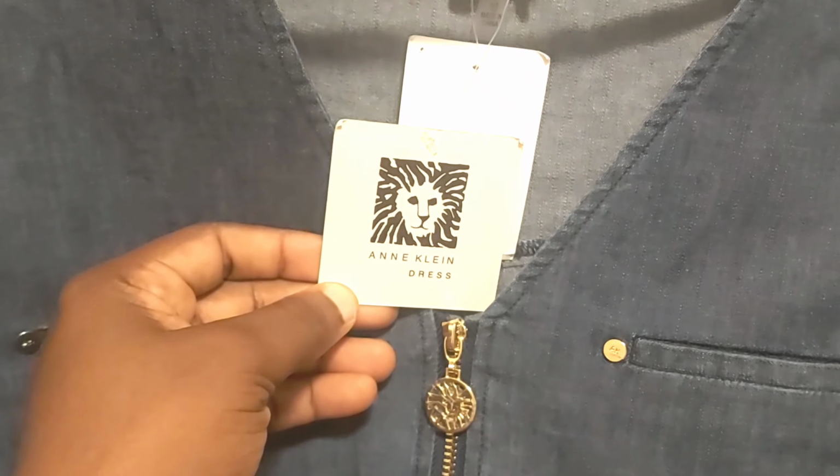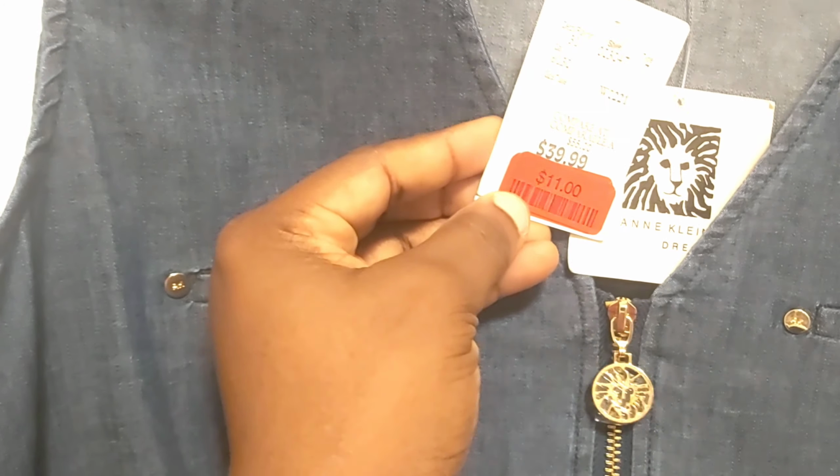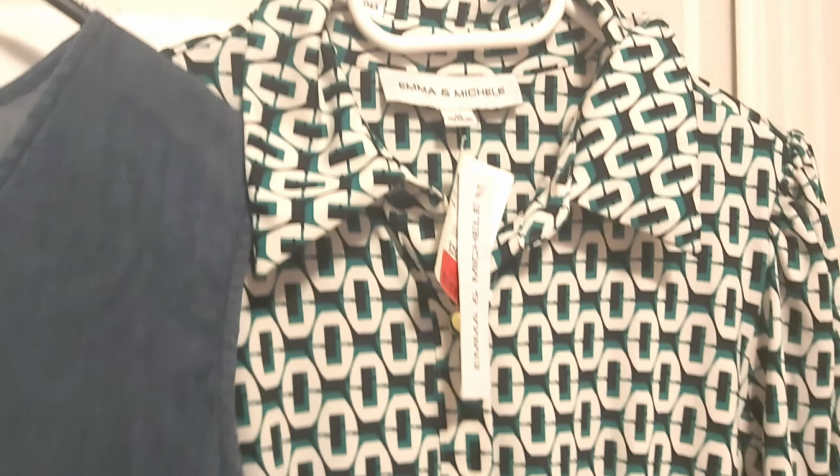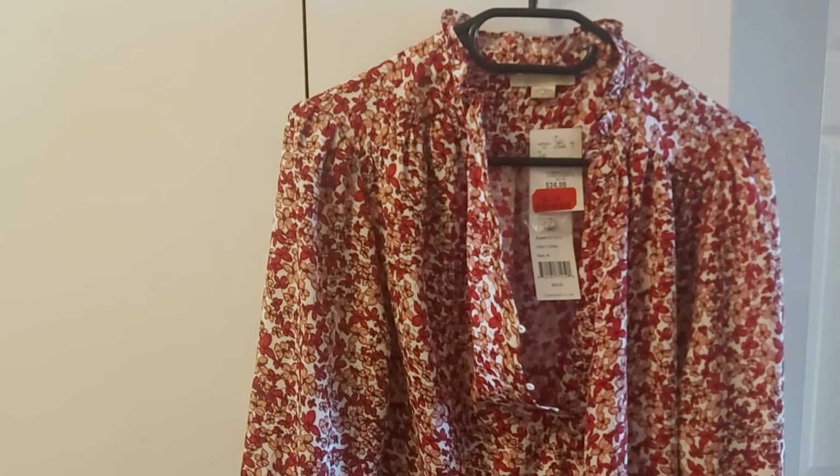For me, a visit to Marshalls, Winners, or HomeSense is always a treasure hunt. I always come back home with something. I get something to buy. I got all this and I didn't spend so much. Yes, I did not spend so much. They are great deals.